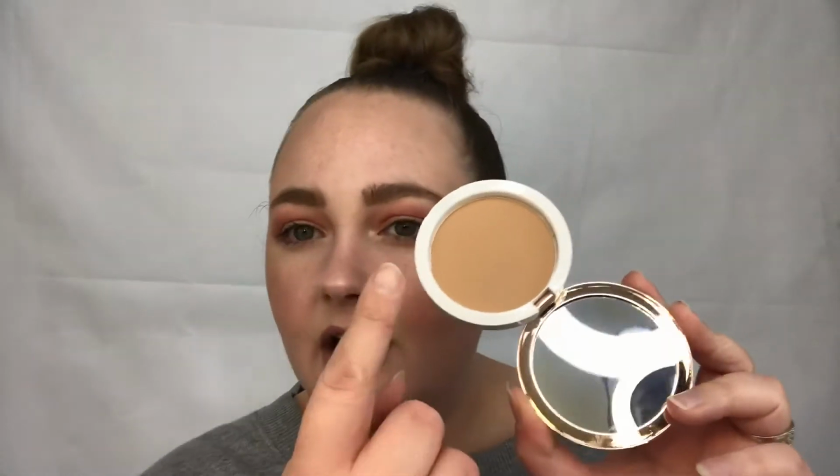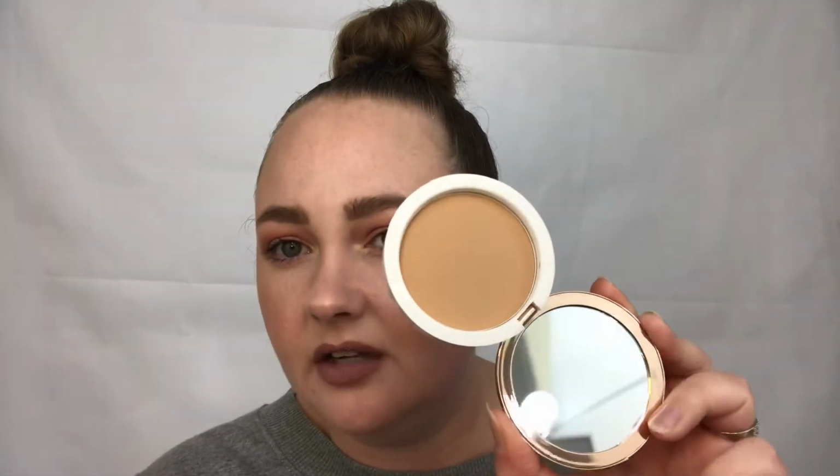And this is the shade. But in certain light, it has like a goldish undertone to it. Like when you move it around, it looks like gold. So it's very pretty. It says satin, which, okay, I kind of believe that, but with that gold in there, it is a little bit shimmery.